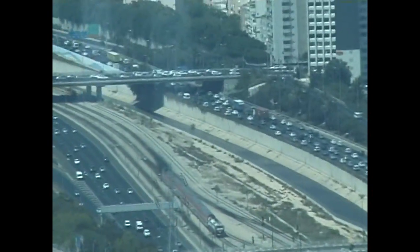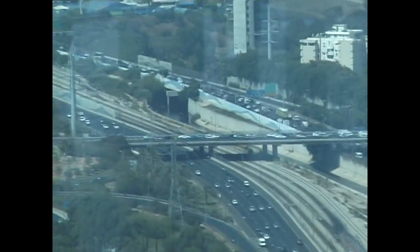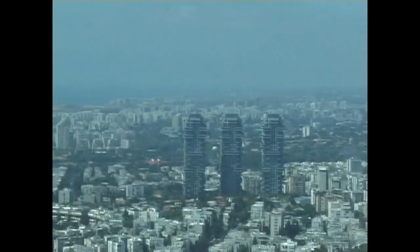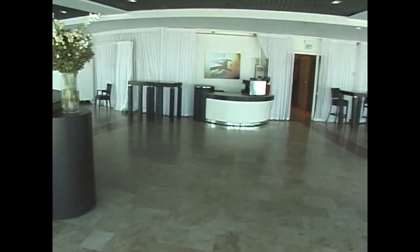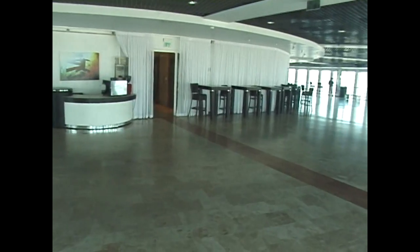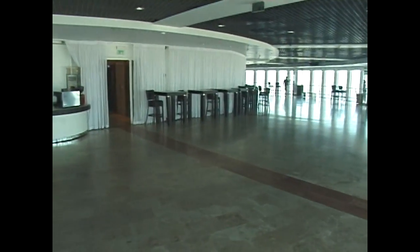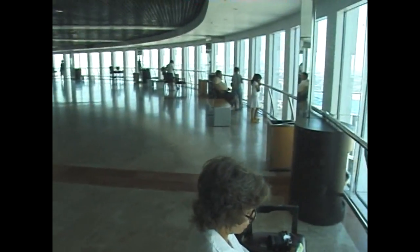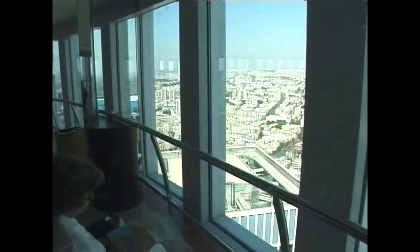Traffic looks like Chicago or New York. Again, it's very foggy. There's the Mediterranean, so we're looking north. This is the observation deck in the Azrieli Tower. Way up on the top of that building. The city of Tel Aviv also has evening walking tours available.